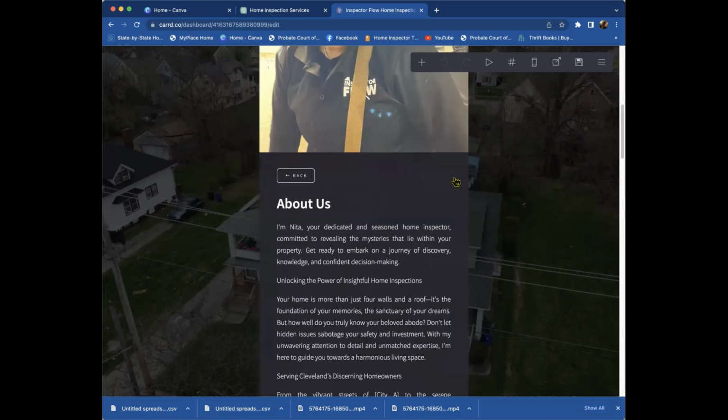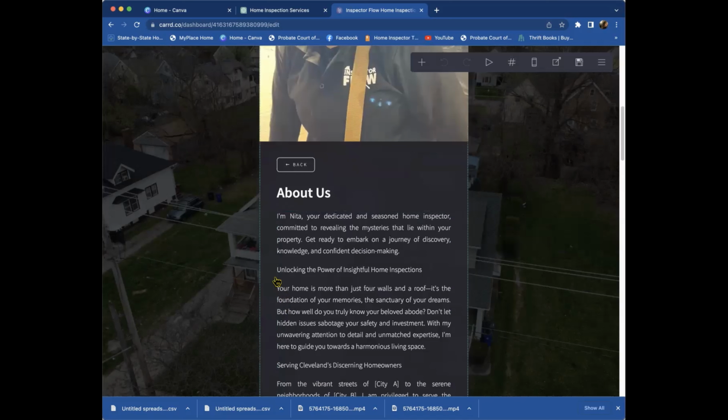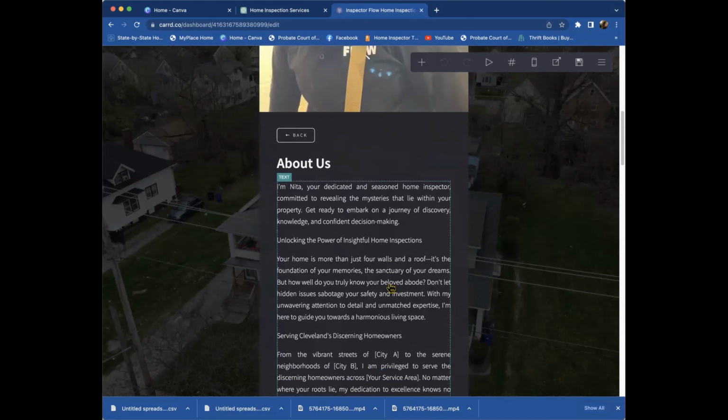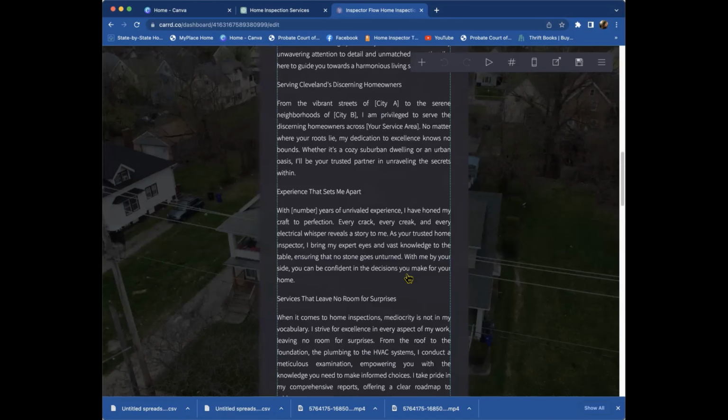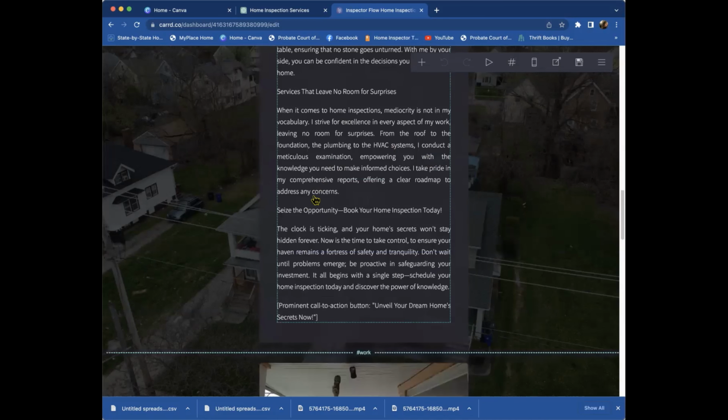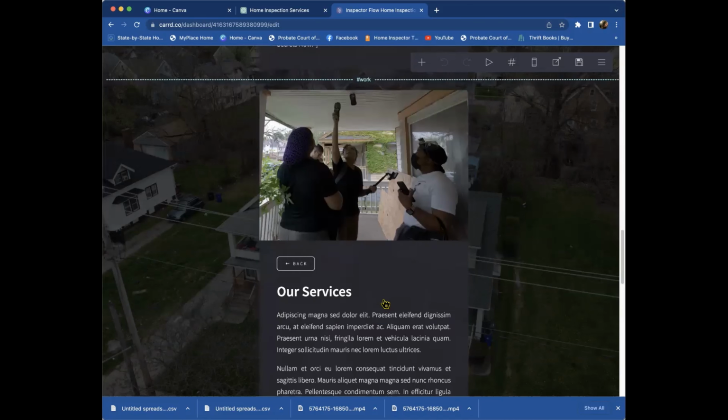Okay, so here's me. And I literally took that text that I had created in ChatGPT and I just pasted it right here. And as you can see, pretty good text. Again, it's a foundation for me to go in and add and tweak and edit and change and make sure that it sounds like Nita. But boom, I didn't have to start from scratch having to type this in, which I would probably shorten this, but you get the point.